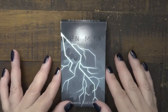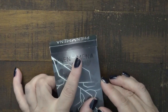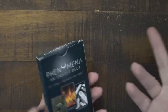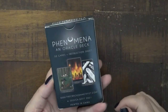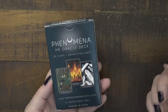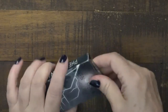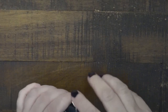So it is called the Phenomena deck, or it's just called Phenomena and Oracle deck. Again, created by Jessica Bott. It's just in this simple tuck box here, and it says on the back 32 cards with an instruction sheet. Again, the website shows a couple of the cards, printed in China, just your basic information there. So nothing fancy. It does feel like a sturdy box, so that's fine. It's a solid tuck box, and I'm good with it.